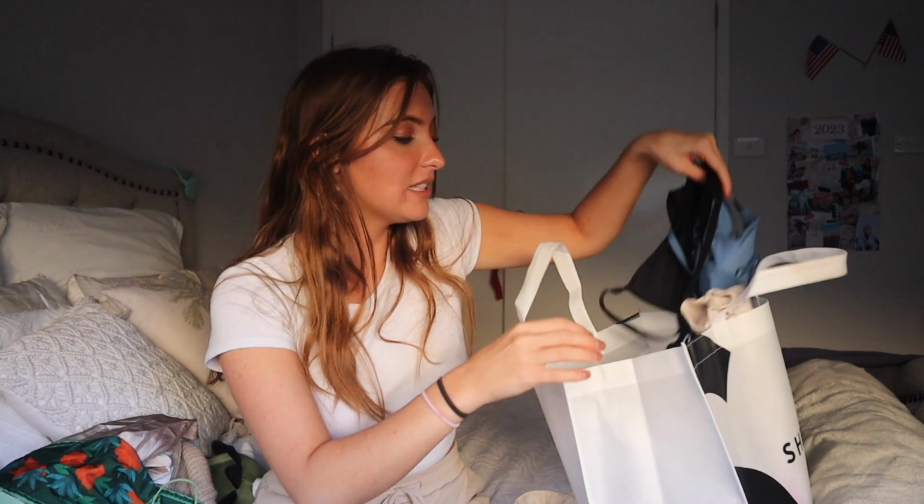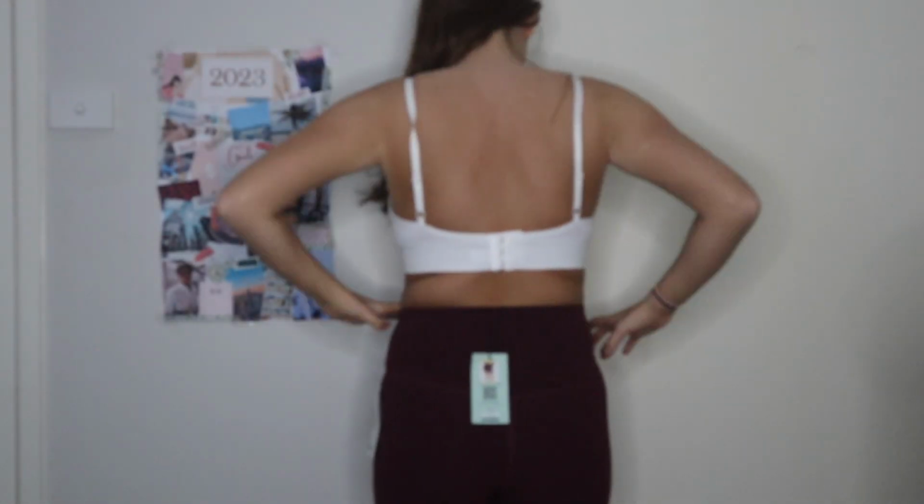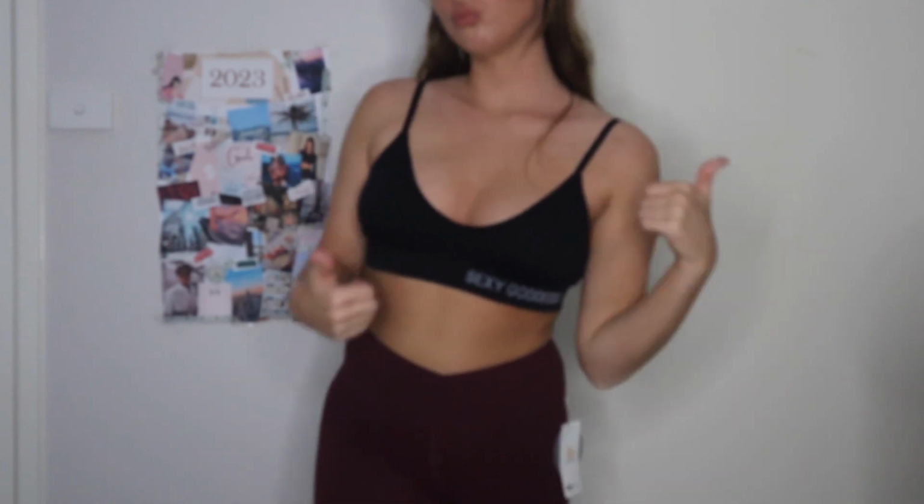I also got this set of bras which you can use as workout bras, and they're very, very comfortable. I'm actually excited to try them on, which I haven't yet because they come in a whole set. We got blue, white, a mustard yellow color, and black. And that's all the colors.